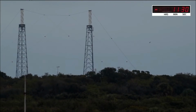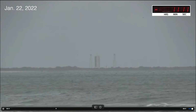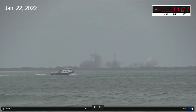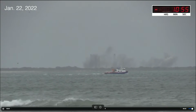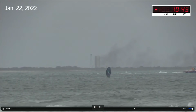As the countdown now passes T-minus 11 minutes and 30 seconds, we'll bring you a replay of the Astra static fire test. This static fire test occurred back on January 22nd, Saturday morning at 11:40 a.m. Eastern Time. This involved the test firing of the rocket's 5 Delphin engines, while the rocket remained firmly on the ground at Space Launch Complex 46. In this view, you can see the exhaust plume appearing around the base of the rocket out at Complex 46. It was a rather windy and overcast day, much like today here at Cape Canaveral Space Force Station. This is a test firing of the Astra rocket that occurred back on January 22nd.